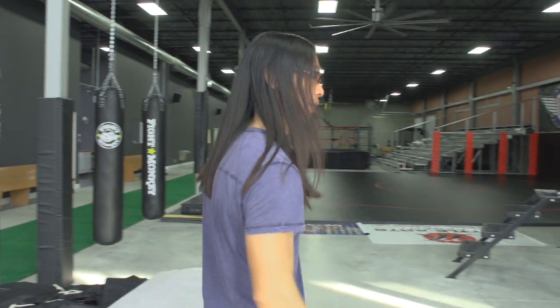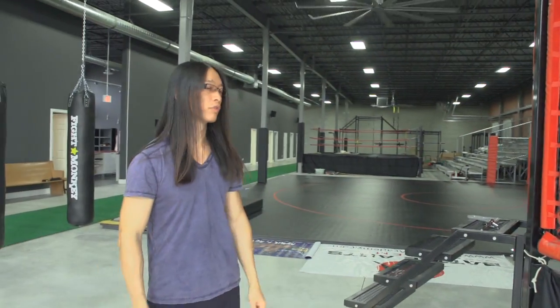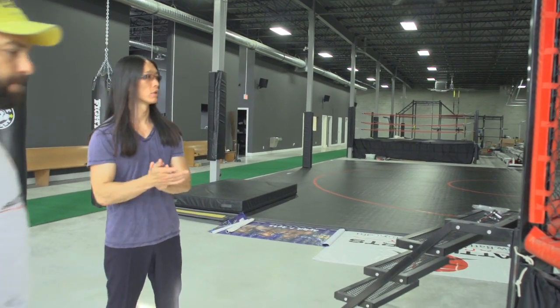Over here we have our Octagon. We have not assembled it fully yet. The floors are not in, but you get to see this is a full-size regulation cage, UFC style, exactly what you would see on TV. And this is a great area for people to get used to the feeling, the environment of being caged in, working off the fence as well. It's a special technique versus just using our Olympic mats, which is great for general training, but there's a technique to be used against the cages.